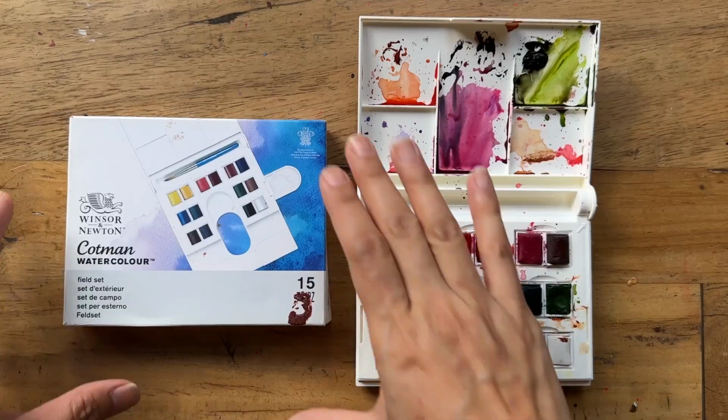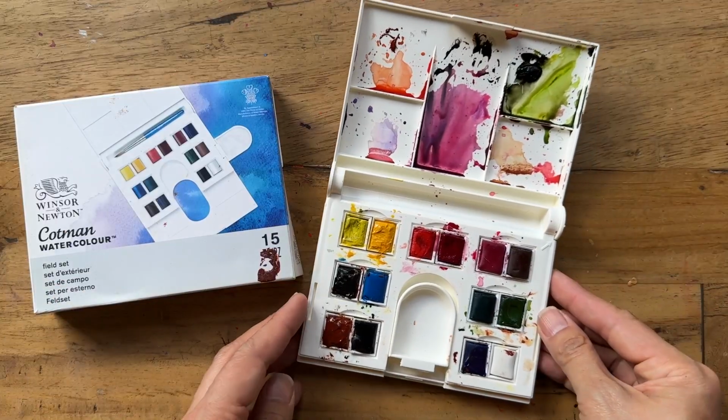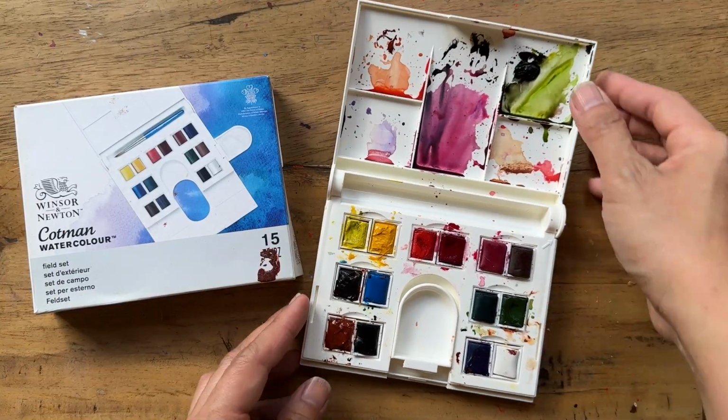I was using those kiddie watercolor sets for maybe a week or two until I did some research online and I bought a set of Winsor & Newton Cotman watercolor. And Cotman is the Winsor & Newton student level paint. The difference between student level and artist level is that student level has the same pigments but lots more filler and binder. So the paint isn't as vibrant as the artist level paint.